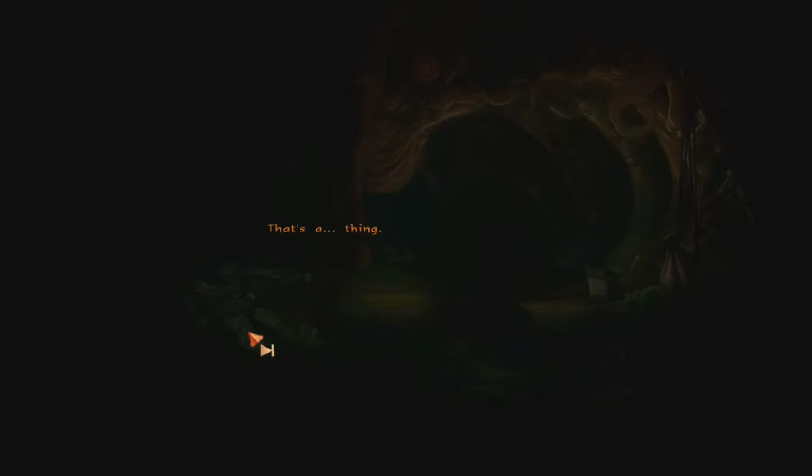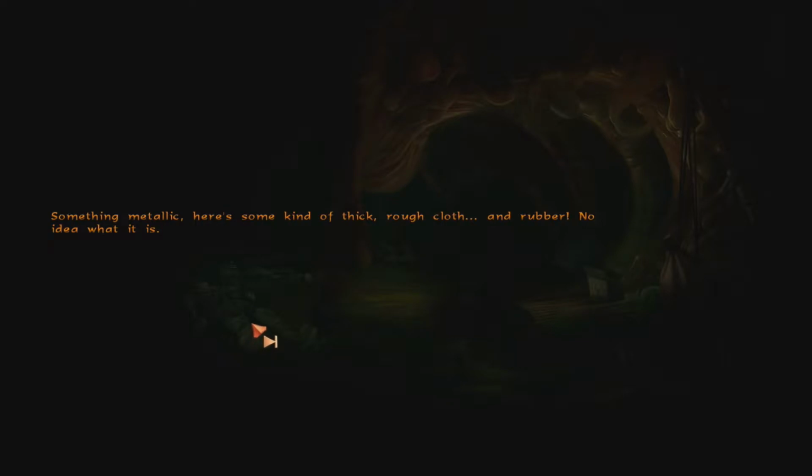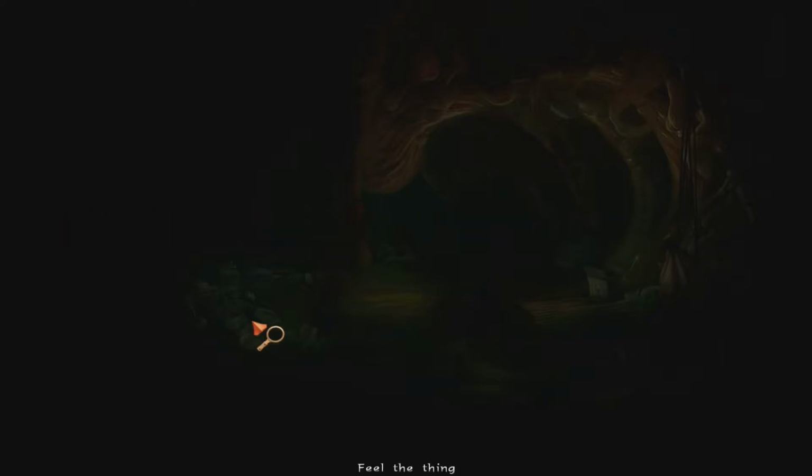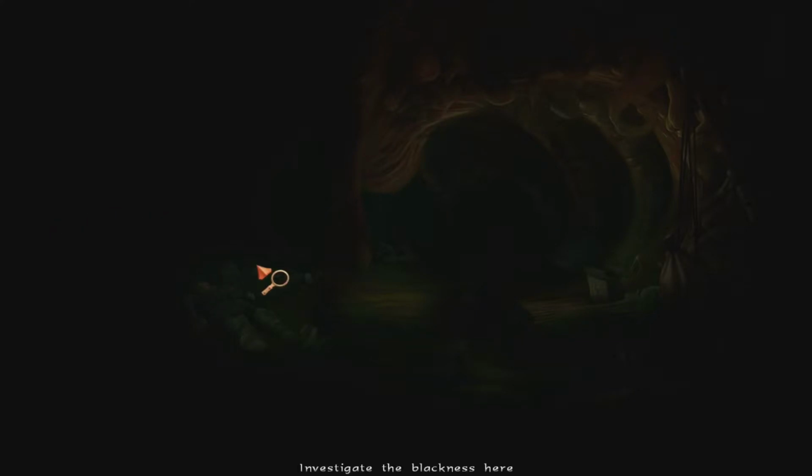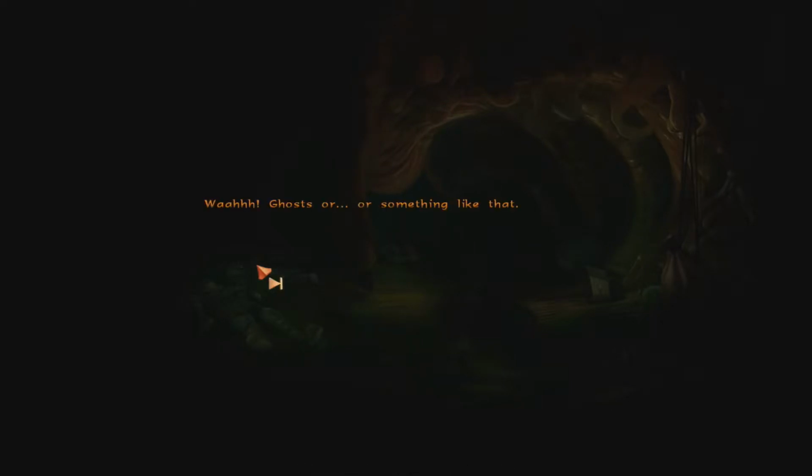Oh, that's a thing. Something metallic. Here's some kind of thick, rough cloth and rubber. No idea what it is. This thing's too big and heavy to move, and it doesn't look like there are any loose parts. Whoa! Ghosts or something like that. Or some kind of cloth. A cape, maybe. No help to me, anyway.